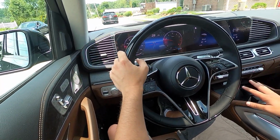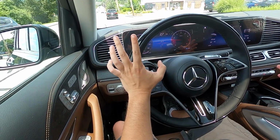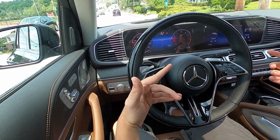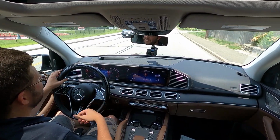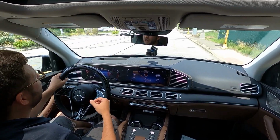If you're looking for performance and you're looking for aggressiveness behind the wheel, you'd probably go with the 450 at the very least, or maybe even the 53. But with the 350, it's all about luxury. It's all about class and sophistication. And really, you truly feel that when you are behind the wheel.